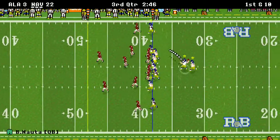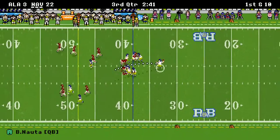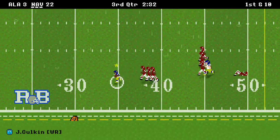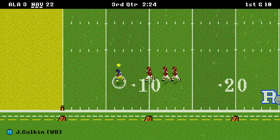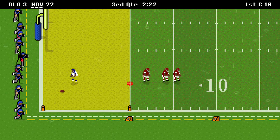And here it is. Looks like it's going to be a screen, possibly. No. Goes up the middle to Culkin. All right, Culkin, he's getting ready to take off. There is the 30, the 20, the 10. And yes, 62 yards later, it is a touchdown.